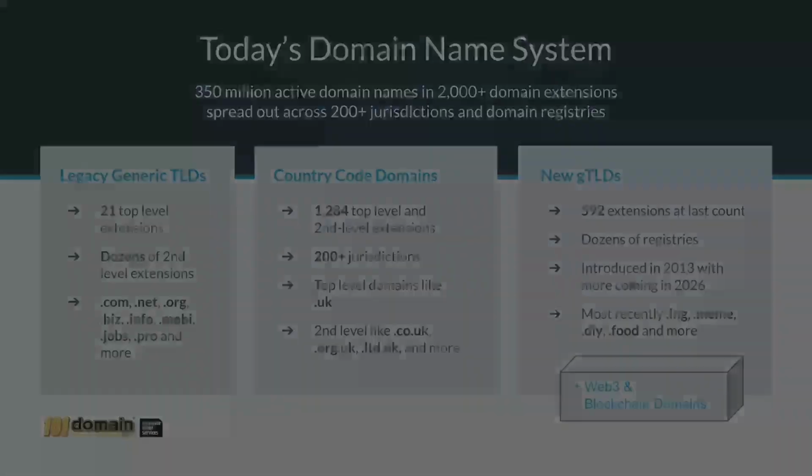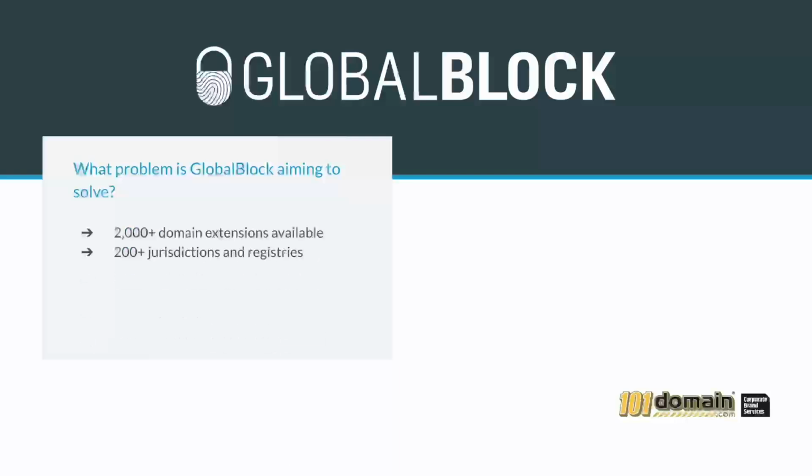Now, what problem is GlobalBlock aiming to solve? As you have just seen, the domain name space is large and vast. There are over 350 million domain names across over 2,000 options in over 200 jurisdictions and countries around the world. Tens of thousands of new domain names are created every day. If you have a trademark registered or unregistered for your company's name, brands, or products, it hasn't always meant that you can automatically extend those trademark rights across the domain name space.